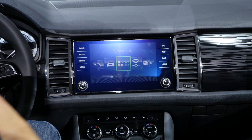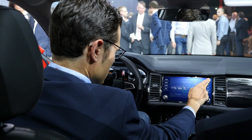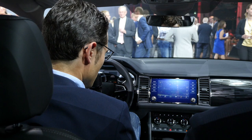It's not like we've seen with other cars where we have something attached right on here, which doesn't give a good visual view. Here you can really combine a visual view that is seamlessly integrated together with a system that is very easy to control, because every Skoda customer so far knows how to control a system, and that will remain the same, although they have integrated something new into it.